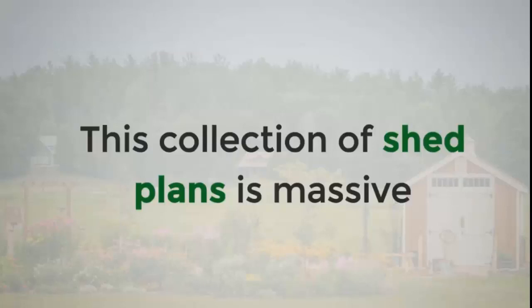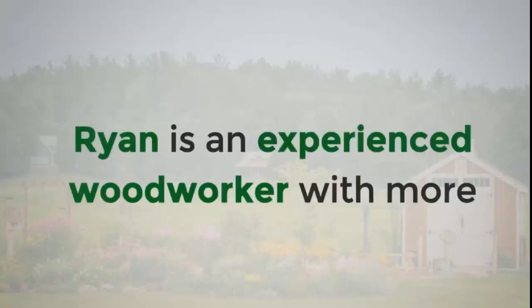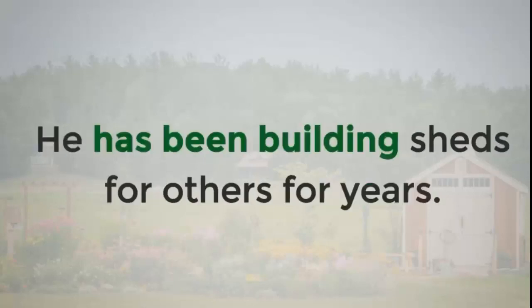This collection of shed plans is massive, and there are over 12,000 shed plans here. Ryan is an experienced woodworker with more than 20 years of experience under his belt. He has been building sheds for others for years.